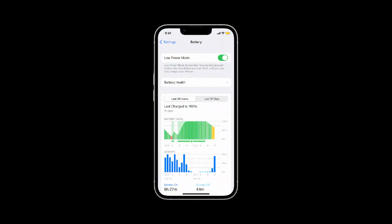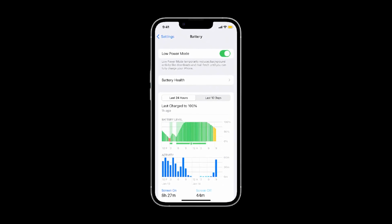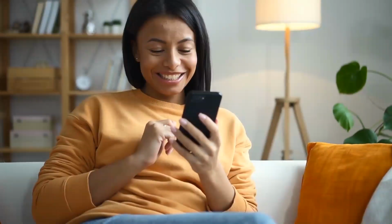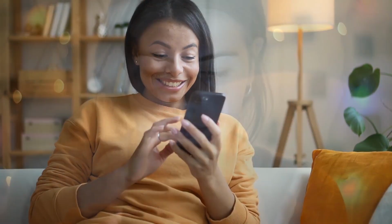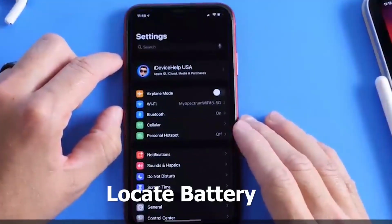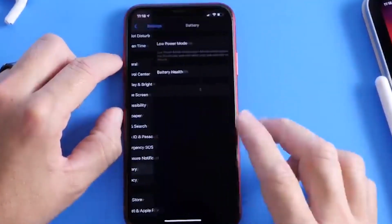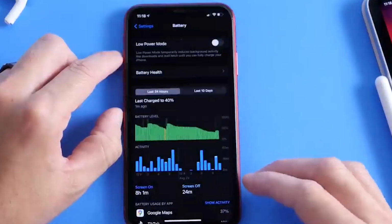While low power mode significantly impacts your overall user experience and reduces your phone's performance by restricting background activities and functionality, it'll be handy when you really need to keep your phone on in certain situations. To enable low power mode, navigate to Settings, locate Battery and turn on low power mode. Once enabled, you can rest assured that low power mode will help you stretch out your remaining battery life.